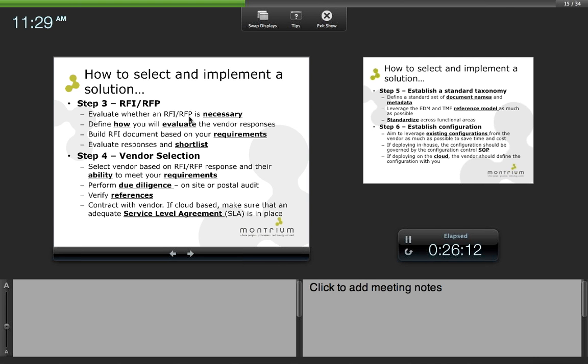So the next stage, step four, is really the vendor selection. And so when you select the vendor, you need to select it based on their response and their ability to meet your requirements. Before you make a final decision, you may want to do a certain amount of due diligence, and this can be in the form of an audit, and that audit could be on-site, or it could be a postal audit, where you're asking a series of questions around the vendor's ability to be able to support your needs as a client, and also their ability to meet the regulatory requirements.